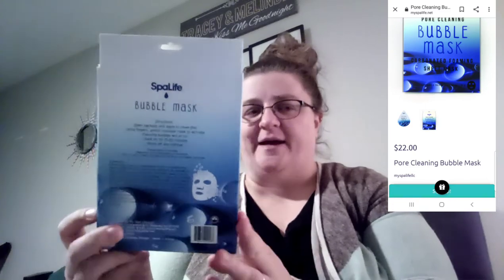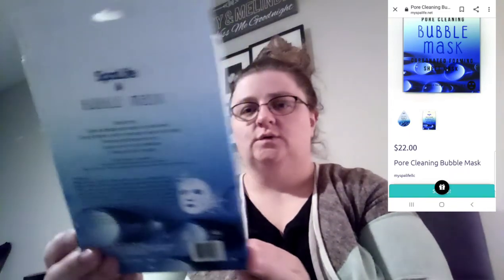And they had an entire end cap, whole end cap, top to bottom, full of face masks. All different kinds. And the majority of them were Spa Life, with a few exceptions. So I'll start with the ones that were there. First, we have Spa Life Pore Cleaning Charcoal Bubble Mask, Carbonated Foam Sheet Mask, 3 treatments in here. I've looked up Spa Life masks before, and they're not cheap. If you buy them from their website, they are not cheap at all. So, bubble mask.